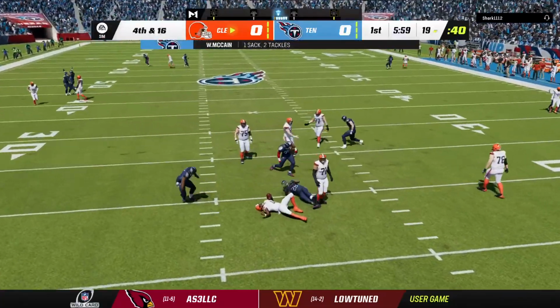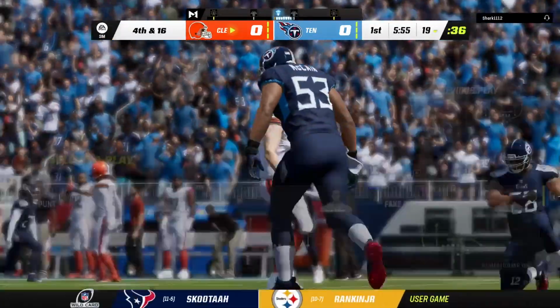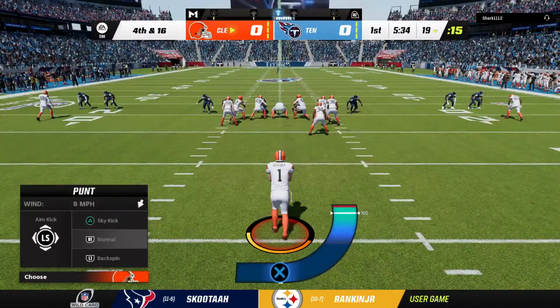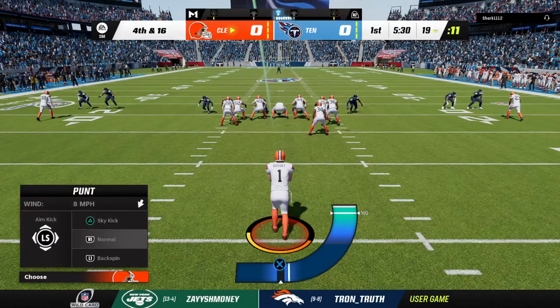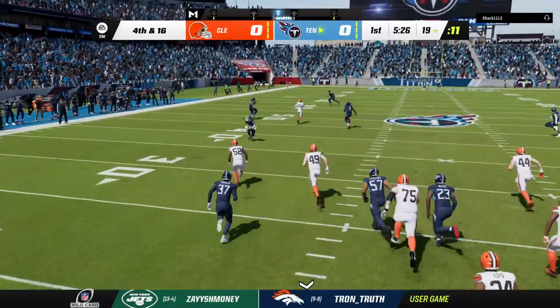Pressure comes, and the Titans are able to bring him down. He could not get away that time, and it'll be a loss of 11 on 3rd down. The Browns send out their punter now. He'll kick it away after a 3 and out on the opening drive of the game.